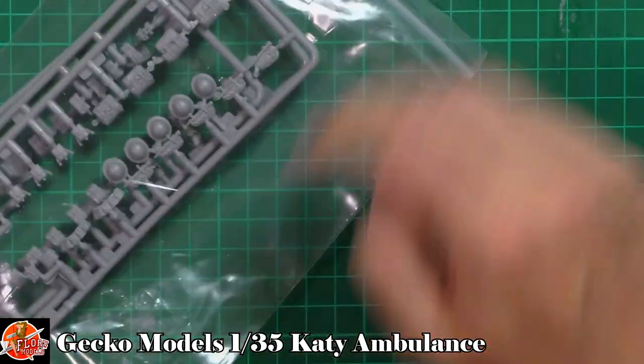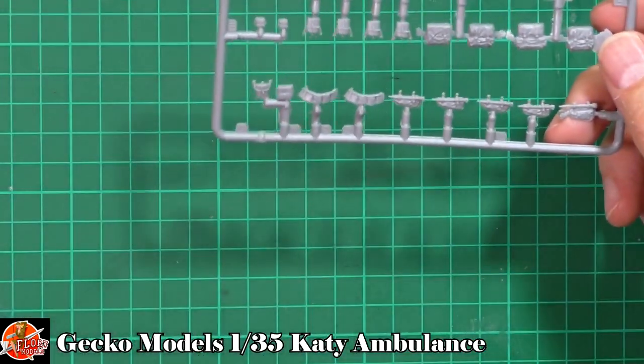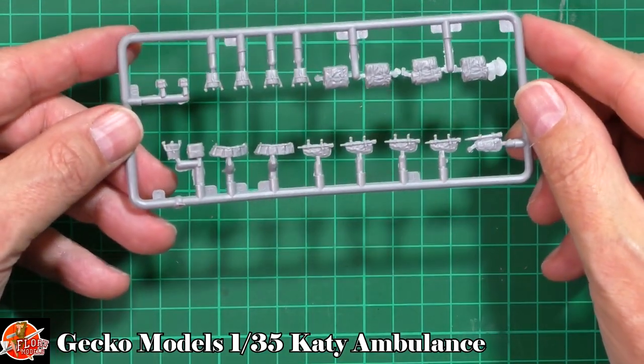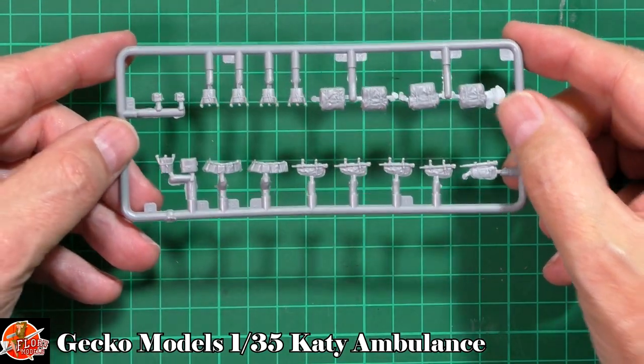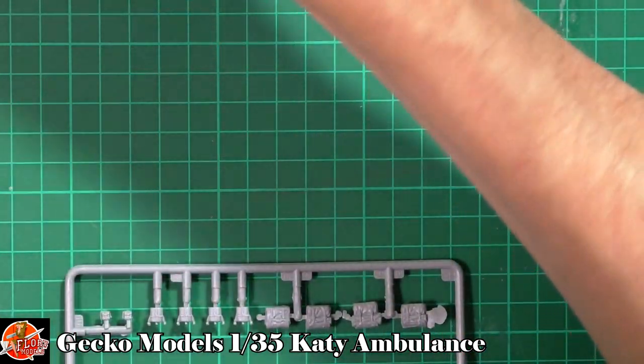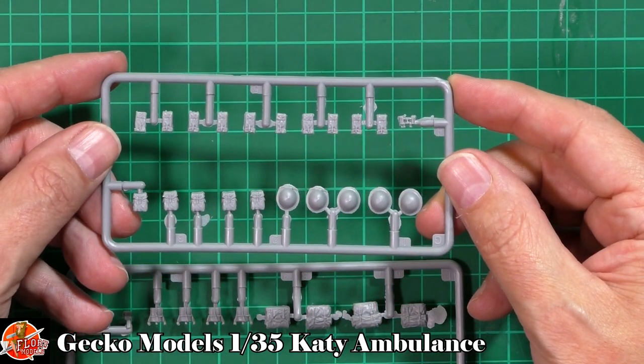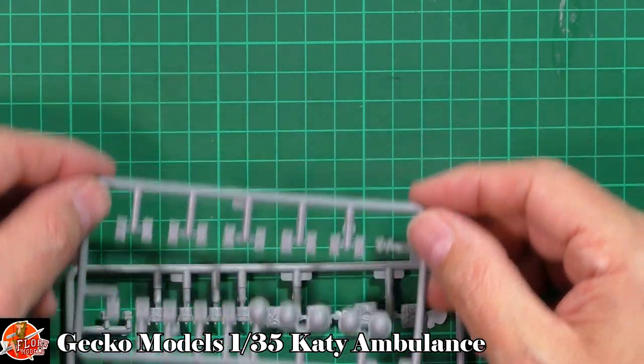Okay, and then we've got this, that stowage equipment we saw with the nurse. So we've got multiple bags of this. We've got one down in there, a little bit of flash all over this, but to be honest, it's easy to clean up with those ones. We've also got another one with helmets and more pouches and various items. All right, so that's that one there.